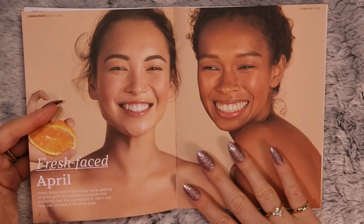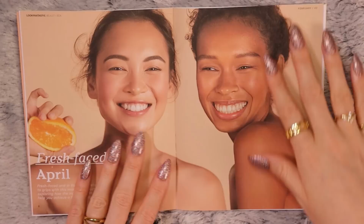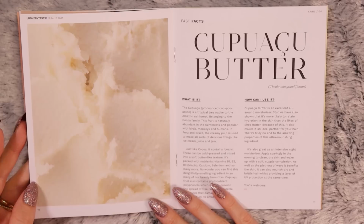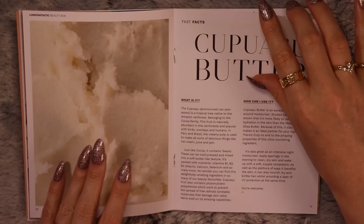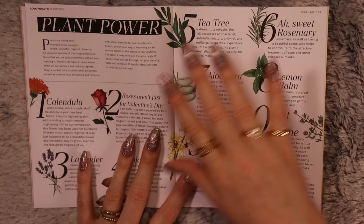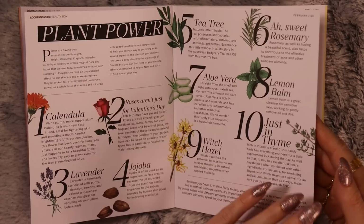Fresh faced April. I really like these pictures. They look like real smiles. Kapusha butter. No, kupuasu. Tubuasu butter. That's how you pronounce it. Never heard of it. Some plant power. Yeah. Calendula, lavender, roses, jojoba, tea tree, aloe vera, witch hazel, rosemary, lemon balm.